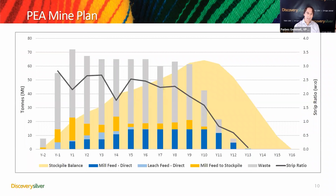If we now look at the mine plan on a year-by-year basis, year -2, first shovels in the ground, it's a ramp-up year. And what's nice to note after that is if you look at the annual mining rate, it's relatively steady around 65 million tons per annum. And similarly with the strip ratio, relatively steady over the life of the mine. So we feel it's an executable mine plan.